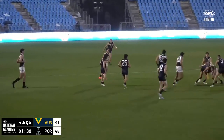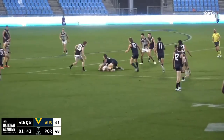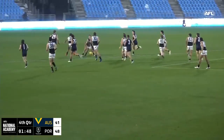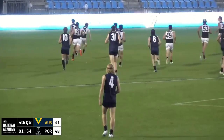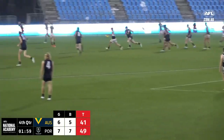Turner over the top of it here for Australia. Ball ended up with Sanders. And over the top of it was Cheeseman. It's going to be a hard ball. It's going to be a hard, tough slog here in the final term, and it is a close one. Frank, who's been very good today. Ball ends up with Cheeseman.